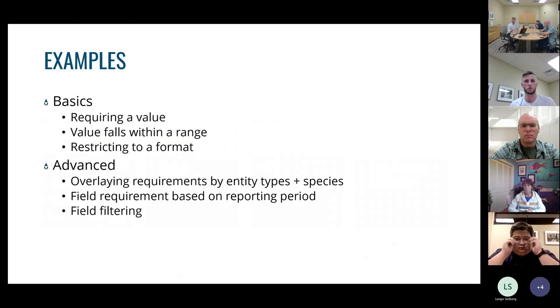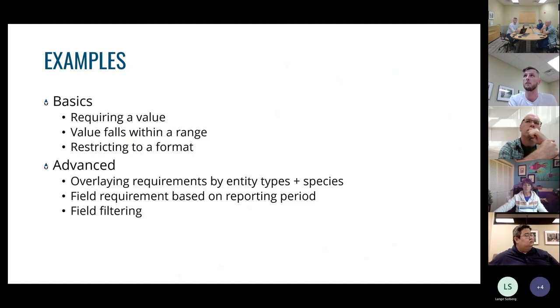And so to get into some more specifics, these are some of the examples that we have. We've talked about requiring a value. We've talked about how values might fall within a certain range, but we've also come across scenarios where we have to restrict a value to a certain format. Commonly that is for, say, a Coast Guard registration number or a state registration number. A lot of times the agency requirement is that we can't just allow somebody to type in any value; we need to be very specific on what that value is. And so we have a different engine, I think it's an engine, for determining a specific format of value.